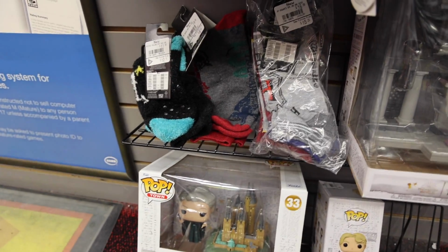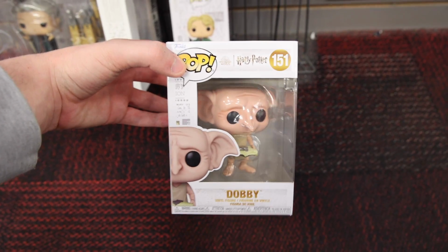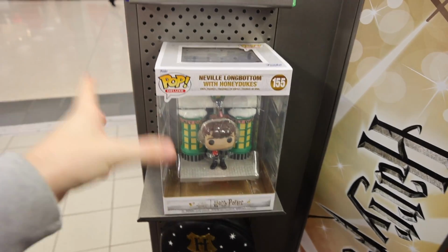Oh, and then it looks like they also have some socks, as well as sweaters that light up. These are pretty cool. And now I'm definitely gonna have to go for the ones that I'm missing, which is this one, as well as possibly Dobby. Let's get him anyway.